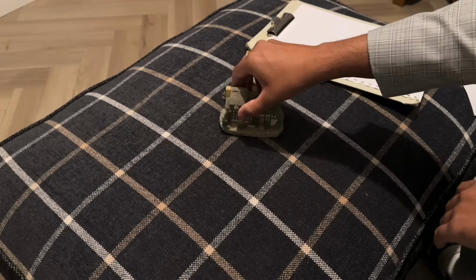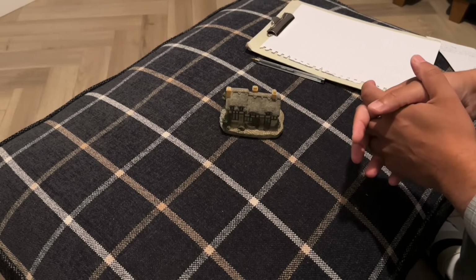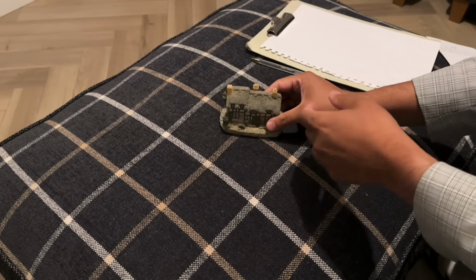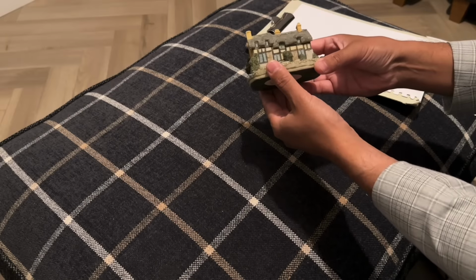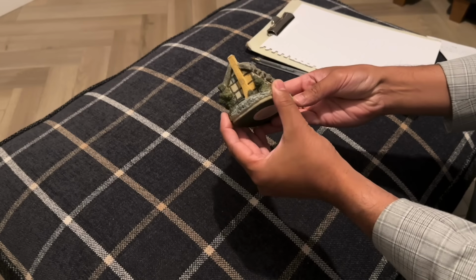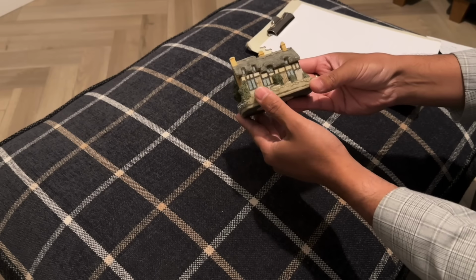Okay, so as always, I'll be casting my eyes over your pieces and hopefully be making you a cash offer for every item that you have today. First up, let me introduce these sought after pieces. Do you know anything about this?